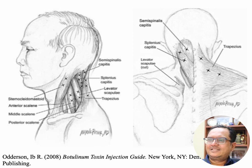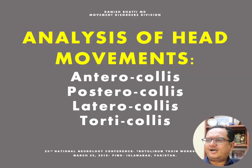All right, muscle selection, as I mentioned earlier, and then the proper diagnosis of the movement, which is then followed by the right muscle selection, is very important because there are multiple muscles, I believe more than 20 muscles on each side of the neck, that you can inject, and even more that we don't inject or are not able to easily inject, because there are 3 layers of muscles in the neck and you are injecting through them. So proper analysis of the head movement is the first step leading to the right muscle selection. So let's start with the analysis of the head movements, and then we will go over to the muscle selection.